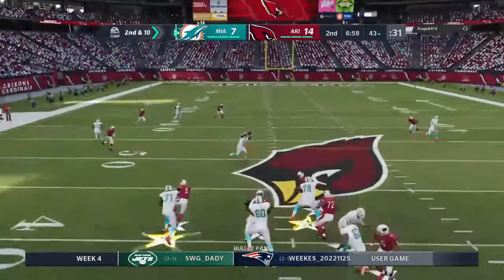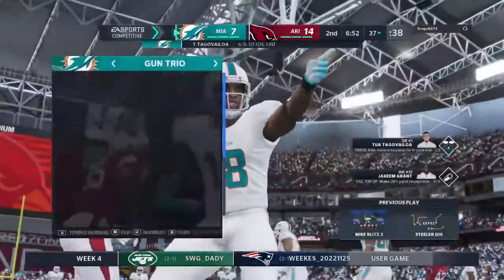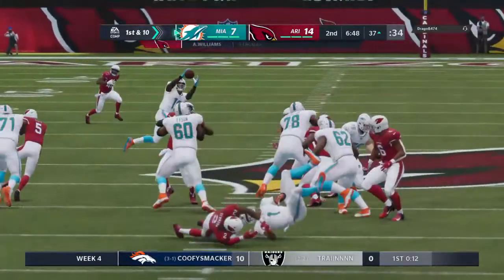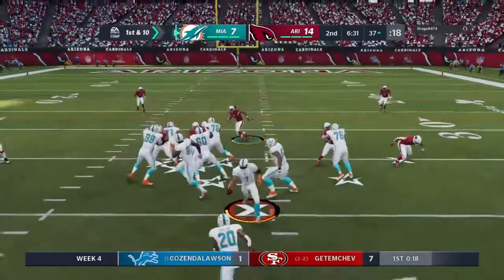Tua wants to throw it on 2nd down. And a quick throw here, that's complete. And they'll get this well past midfield before being stopped just before the 35. That one good for 20 on the catch and run. So into Cardinal territory now. It's 1st and 10 at the 37-yard line.